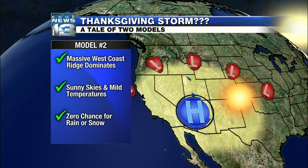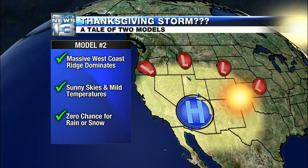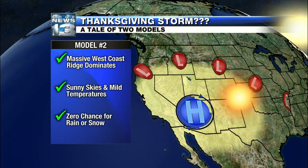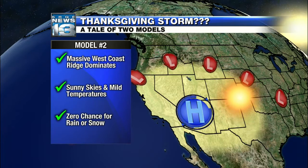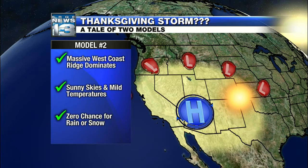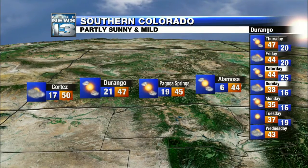Now, we are a long ways out, though. So remember, we're a week plus out on this. So it's not crazy to see this kind of disagreement, but it isn't exactly something we see every day either. So we'll see which one shakes out, and we'll continue to monitor this. And I know, obviously, for your travel plans, it's going to be a very big deal. So we'll give you plenty of notice on this. We'll get these things to come in line here so you know what's headed your way by at least the beginning of next week. 50 in Cortez, 47 Durango, and 45 out in Pagosa Springs.